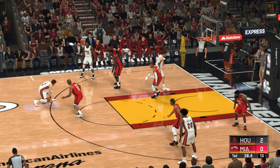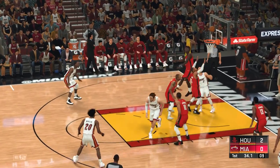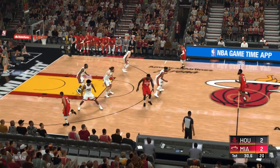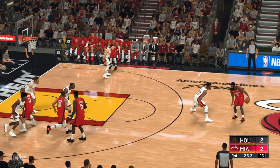Now here's Dragic, guarded by Tucker. Dragic gets the bucket. And once he got to the 10, I think he was surprised to find himself that wide open. Wow, that's a defensive breakdown. Can't do that against good scorers.